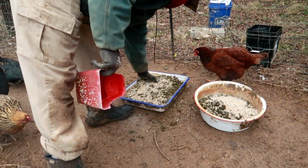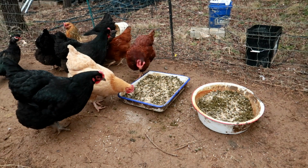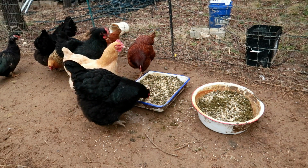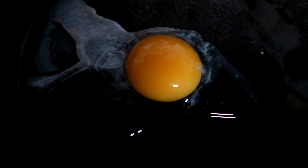It's a great source of protein. And if you have ducks, it really helps them during the winter months to be able to continue to produce good eggs, so that way they have the protein that they need to produce the eggs. And if you really like the deep yellow yolks, alfalfa is great for that.